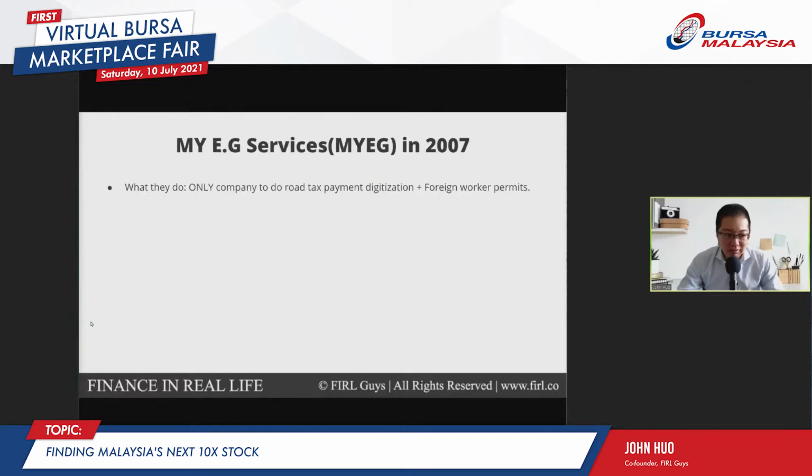So to give you an example, a case study example, is actually this company called MyEG. Now, I'm pretty sure most Malaysians would have heard of it, but for those of you who haven't heard of it, have never studied it before, one of the earlier things that they did was actually the road payment digitization services. And today they also do foreign worker permits. I'm going to focus more on the road tax payment digitization first, okay? So in 2007, there were 23 million vehicles on the road. 23 million, right? Whether they're old, new, whatever. It's all 23 million that needs to renew road tax.